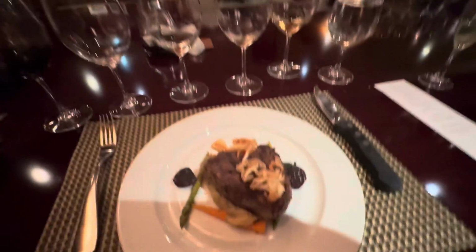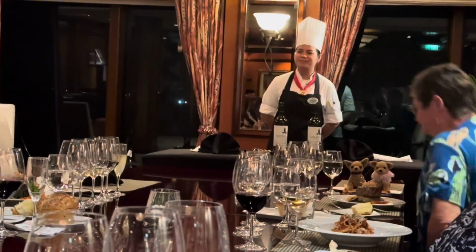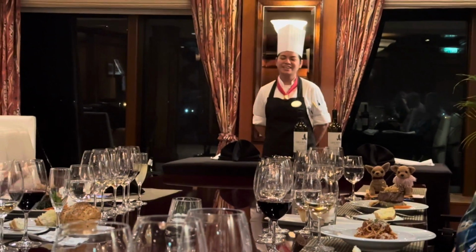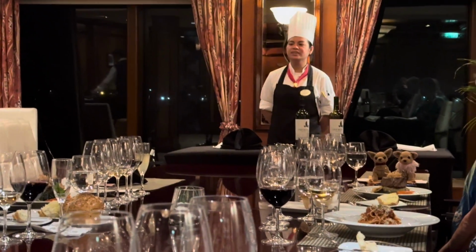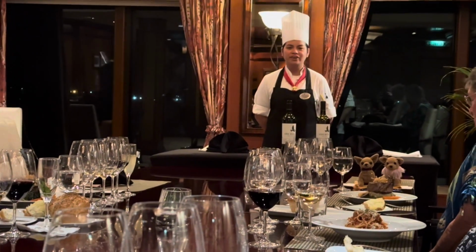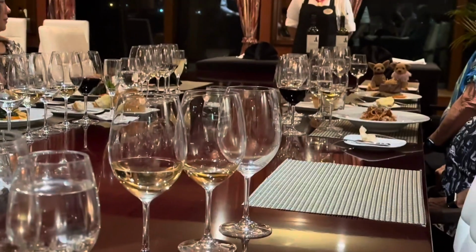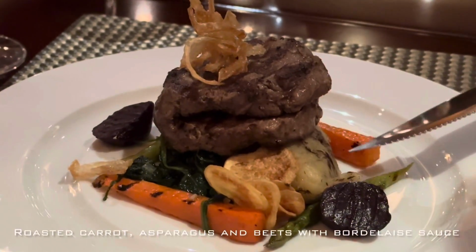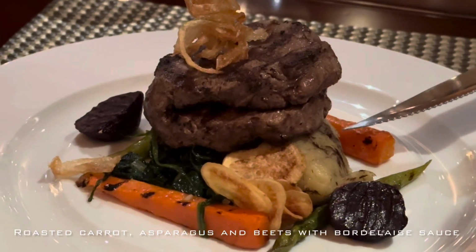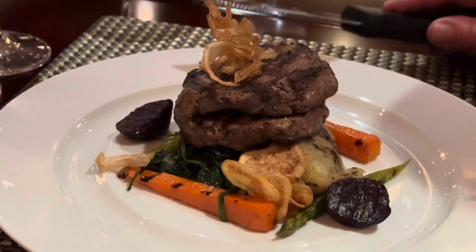Okay, ladies and gentlemen, my colleagues again for your filet mignon. Yes, that's your last main course. You have your plate, it's a grilled filet mignon. On top of it is a fried onion. Underneath is sauteed spinach and mashed potato with black truffle paste. And you also have the roasted carrots, asparagus, and beetroot. And also the bordelaise sauce.